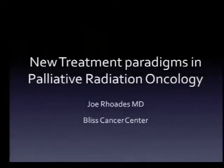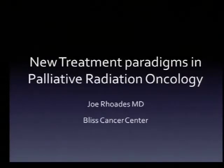Well, I want to talk today about some of the newer treatment paradigms that we're transitioning through in palliative radiation oncology. This is largely due to a vast improvement in our technology and our ability to quickly, rapidly, and accurately deliver radiation therapy, as well as some new clinical trials.